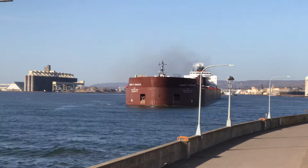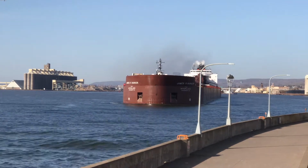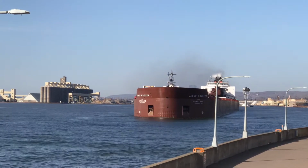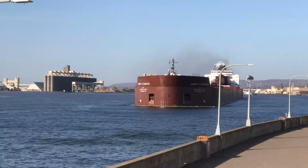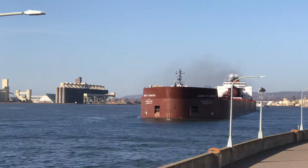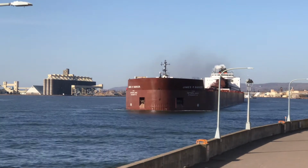She is powered by two 8,000 horsepower 16-cylinder Colt-Pielstick diesel engines, which give her a top speed of 16 knots or about 18 miles per hour. She is also equipped with a 1,500 horsepower bow thruster to aid her maneuverability in port.